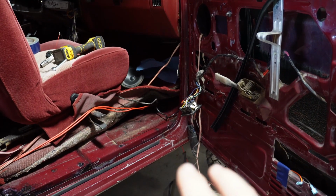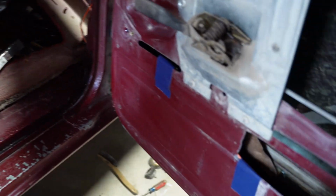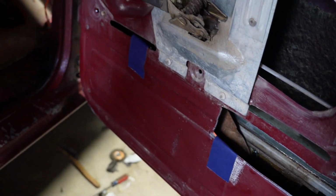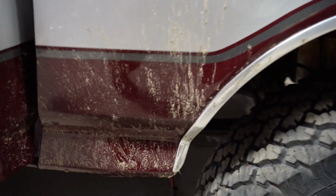All of the wiring is now fixed for the doors. So all these wires, I put new connectors so I can just take them apart, put them back together on all the doors. The stereo, I finally got it completely figured out. There was a wire down here.